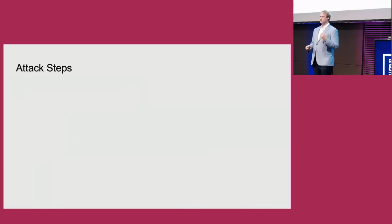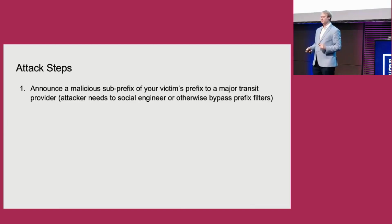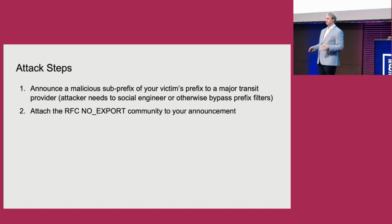So what are specifically the steps for launching this attack? First, the adversary announces a subprefix of the victim's prefix, ideally to a major transit provider that's going to be en route for a lot of traffic. Now, I understand that major transit providers tend to have prefix whitelists specifically on their customers. I'm going to talk a bit about that later; I'm not addressing that right here. Let's assume that the adversary somehow bypasses those.